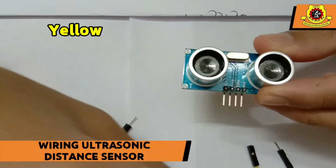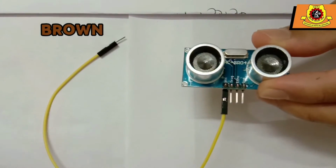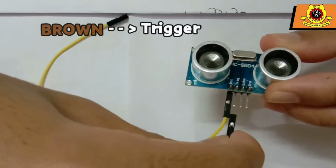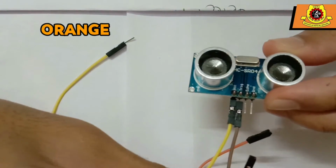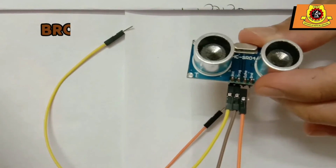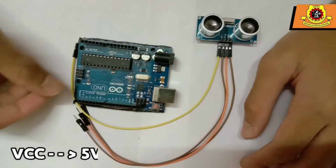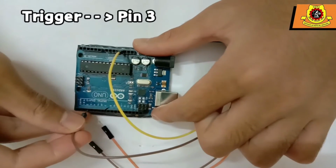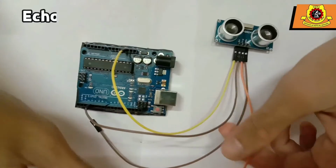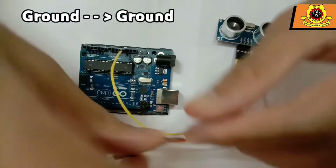The yellow jumper wire, we must connect it to VCC. The brown jumper wire, we must connect it to trigger. The orange jumper wire, we must connect it to echo. The brown jumper wire, we must connect it to ground. I will connect the VCC to 5 volt, trigger to pin 3, echo to pin 4, ground to ground.